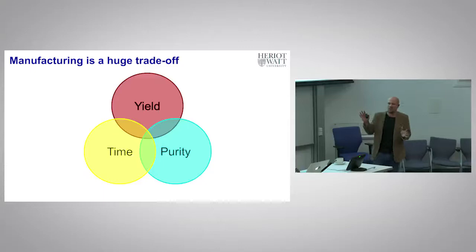Purity is clearly quite critical, right? We're not going to want to kill anybody. Some of these products are worth hundreds of thousands of pounds a gram. So throwing away too much of it unnecessarily is a bit of an economic disaster. Similarly, you don't want to take too long about it. There might be concerns about how stable the drug is in the process. So you're constantly trading these things off.